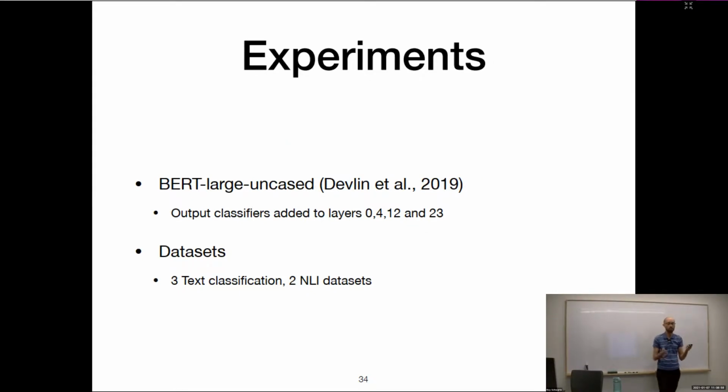So this is our method in a nutshell. So let's talk a little bit about experiments. Again, without going into the details, for those who are not familiar with large NLP models, we take a model called BERT, and this is a model that has 24 layers. So we add layers in different places: 0, 4, 12, and 23. As a side note, we tried a bunch of other configurations and it didn't seem to make a huge difference, but we obviously didn't exhaust the search space.